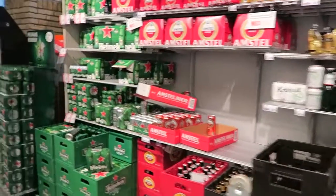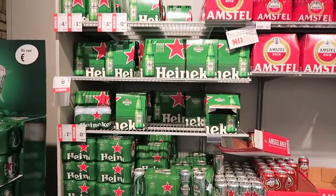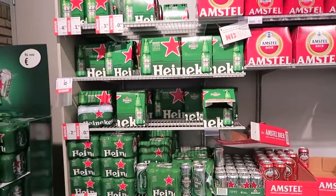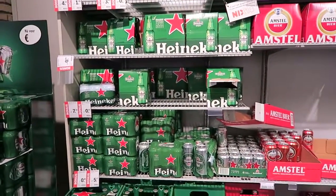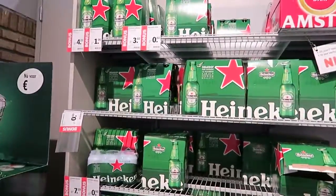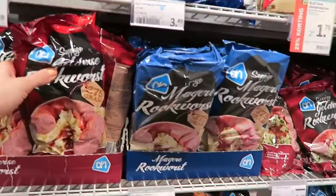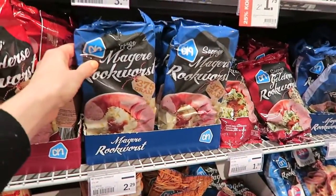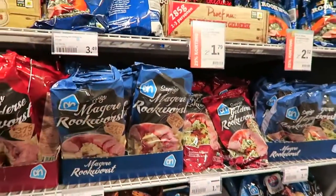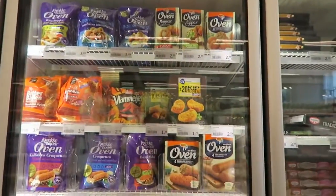So good. Hello, Heineken all over the place. The Dutch beer brand. You can get it all you want here at the Albert Heijn. I don't drink beer, but for the viewers that are watching this, there you go. Beer porn. Rookworst, also something you really shouldn't miss. I don't eat meat, but hey, I know this tastes really good because I used to eat meat and it's very, very delicious.